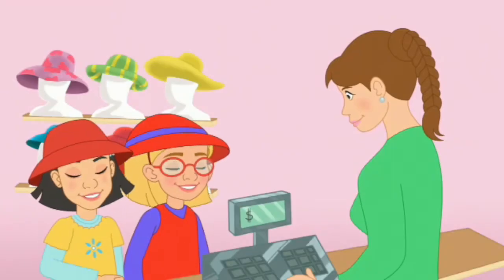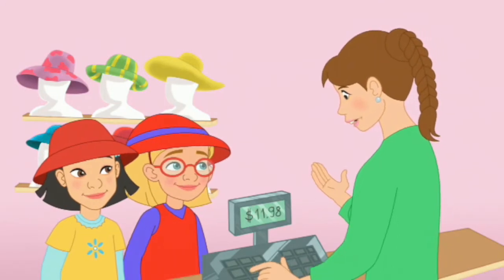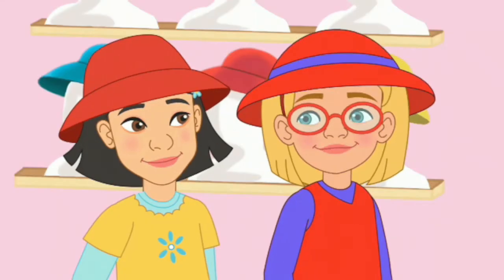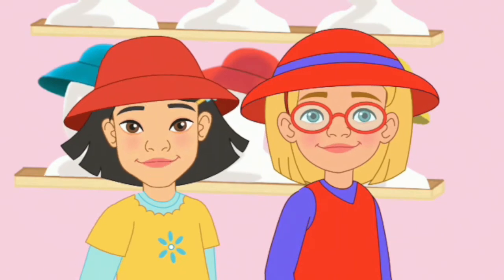We want these hats, please. Okay. That is $11.98. Here you go. Thanks. I like our hats. Which hat do you like?